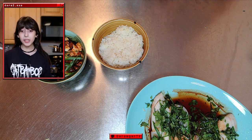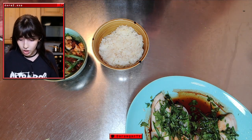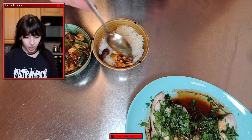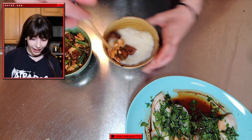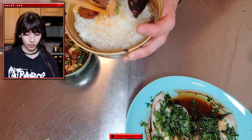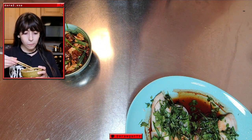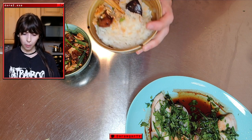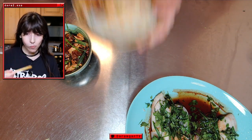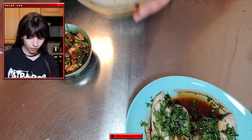And so, how do you eat all of this? The rice is the core. The rice is the base of all of this. So we'll go ahead and take some mushrooms and some tofu and just spoon it over. And what's gonna happen is, the rice is just gonna perfectly absorb the sauce. We're gonna go ahead and get a nice little scoop of everything. Guys, that is wonderful.